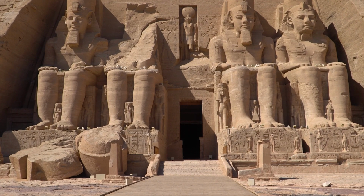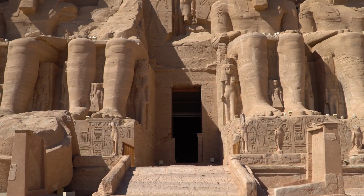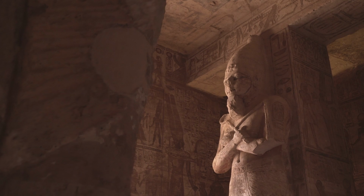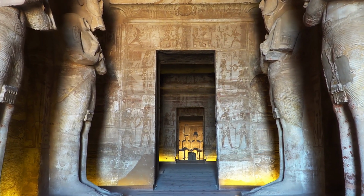Abu Simbel is an amazing feat of engineering, built as a timekeeping temple along the axis of the sun. Twice a year, on February 22nd and October 22nd, the sun's rays enter the temple, cross the main hall, and illuminate the innermost statues.